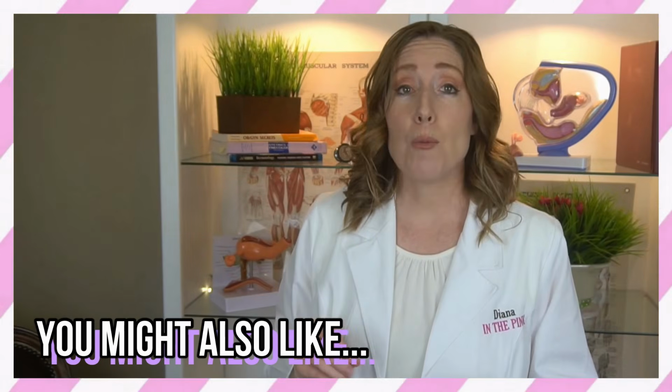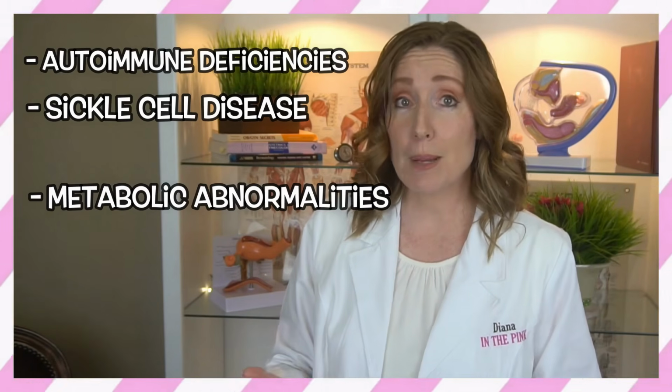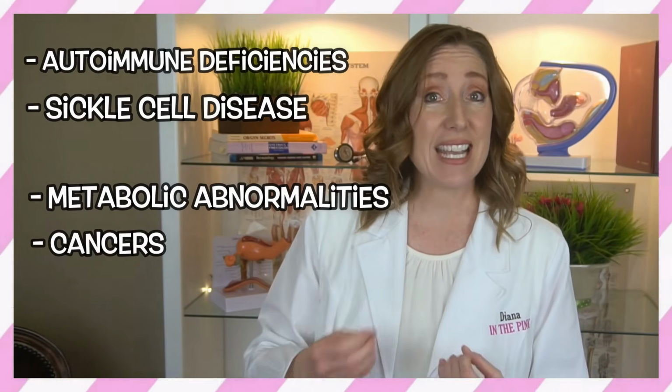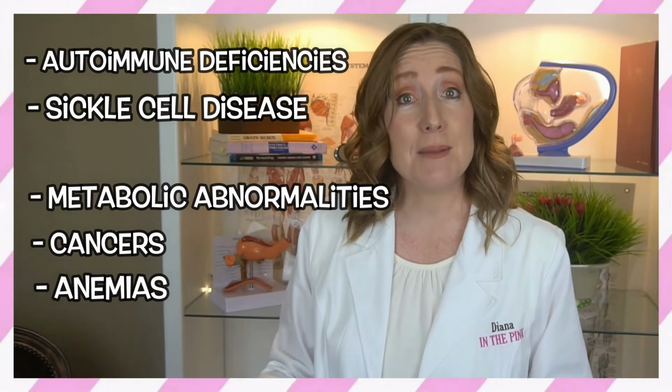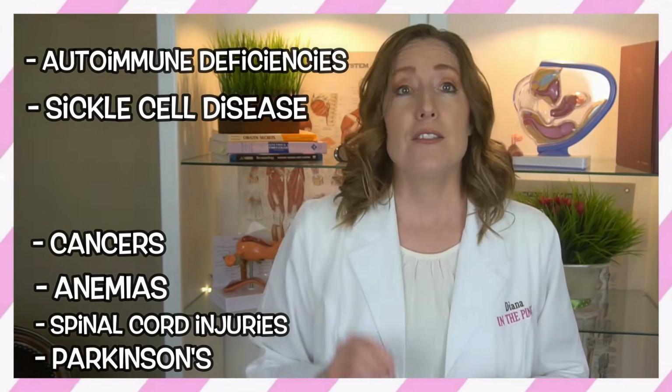Stem cells can help with autoimmune deficiencies, sickle cell disease, certain metabolic abnormalities. They can also help with certain cancers and some serious anemias like leukemia, and they can also help with spinal cord injuries and with Parkinson's. There are two types of transplants that you can use.